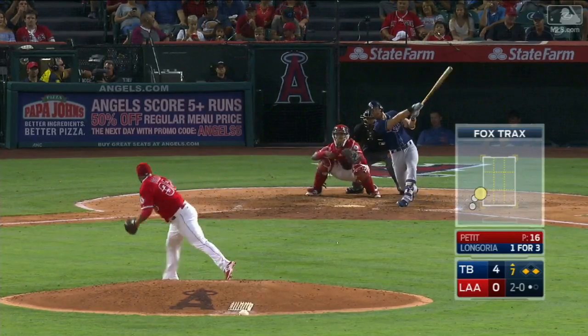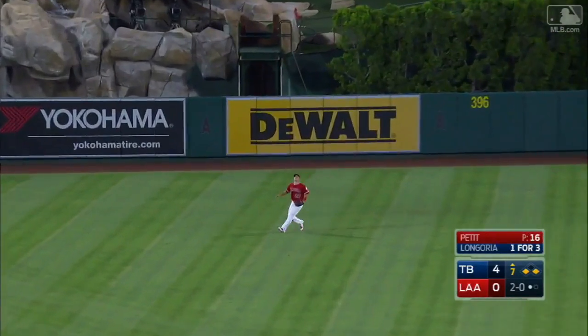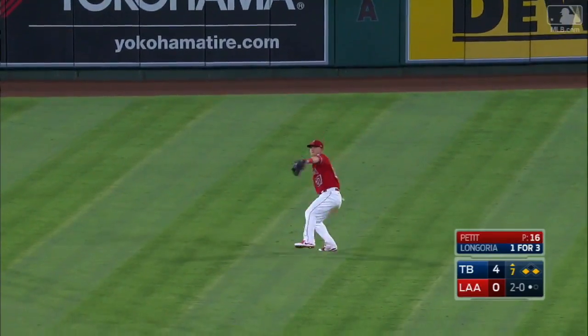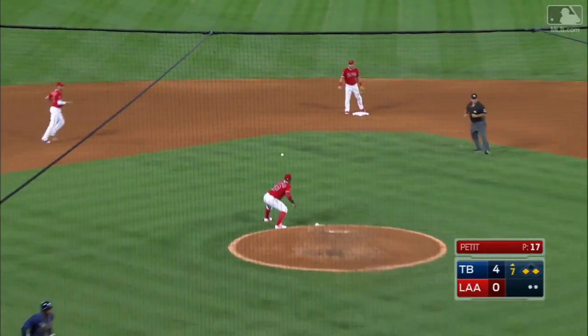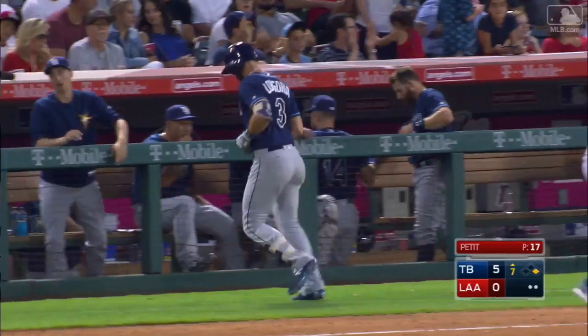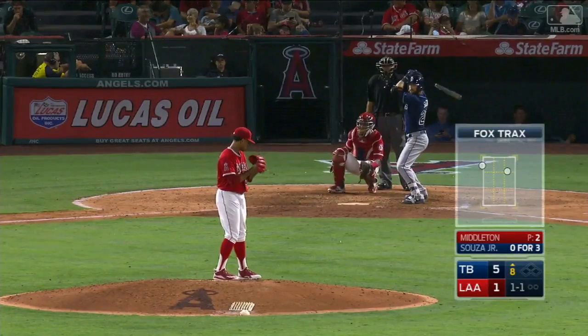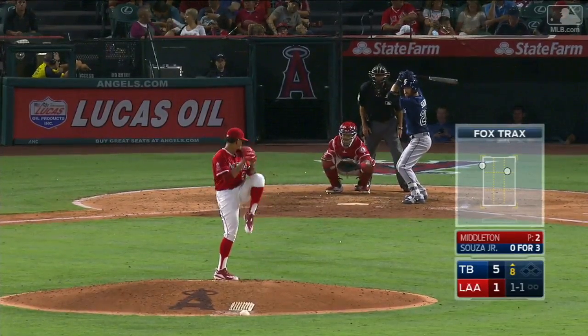The 2-0 pitch. Here's a swing and a high fly ball, not all that deep to left center field. Trout over to go get it. Malik's tagging at third. Here comes the throw from Trout to the plate, and it's going to be cut off. Malik Smith scores on a sacrifice fly by Evan Longoria, and the Rays have a 5-0 lead here in the seventh. Middleton trying to keep this at 5-1 as the Rays bat in the eighth.